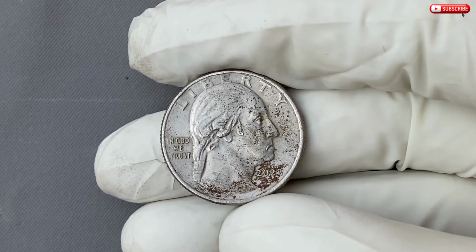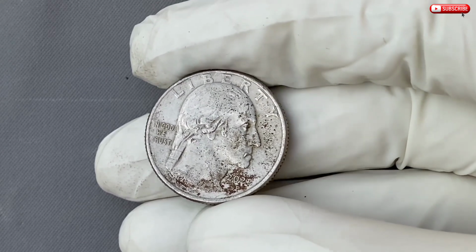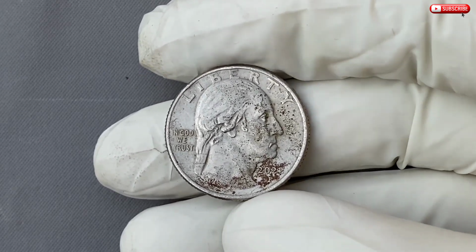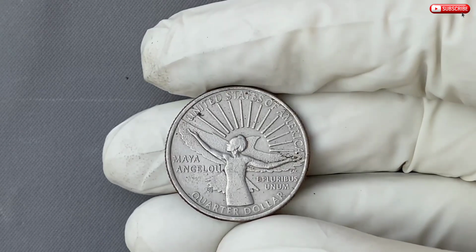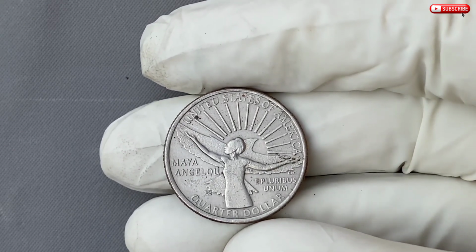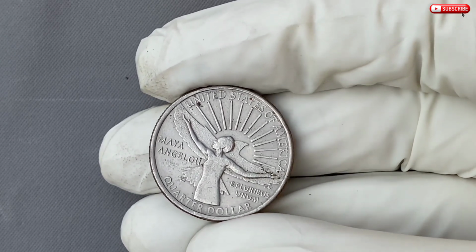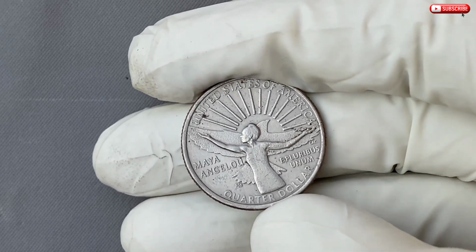This remarkable value is a testament to the legacy of Maya Angelou and the importance of the American Women Quarters program in preserving the legacies of women who have shaped the nation. As the years go by, the demand for this quarter is only expected to grow, making it an excellent investment for collectors who appreciate both history and artistry.